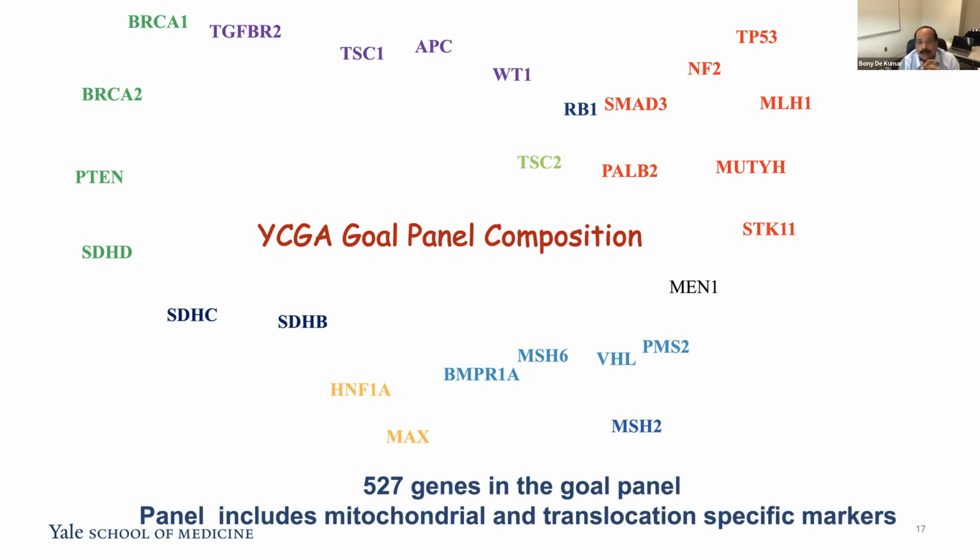This GOAL panel consists of 527 genes, and those genes are important for cancer. Some of the genes shown as an outline of this US map are the genes that MCG is actually calling reportable genes. That means you can actually get billing for these genes. Insurance agencies can be billed for these genes.